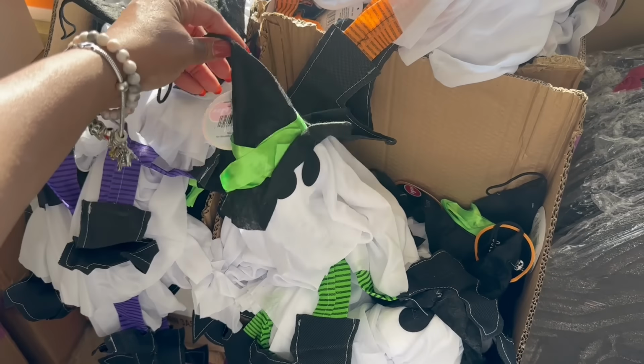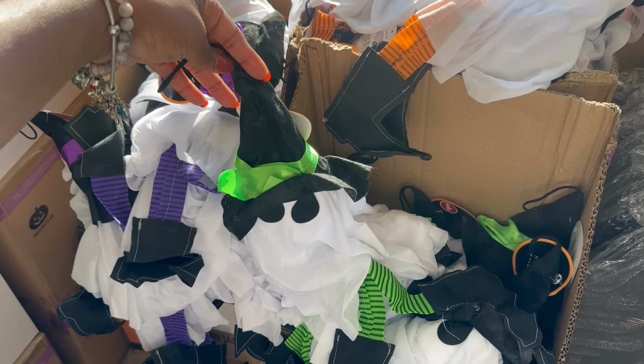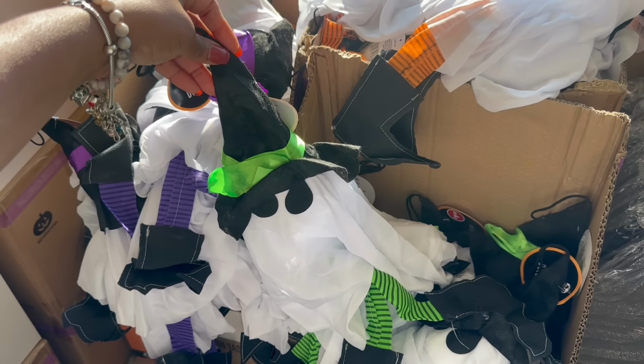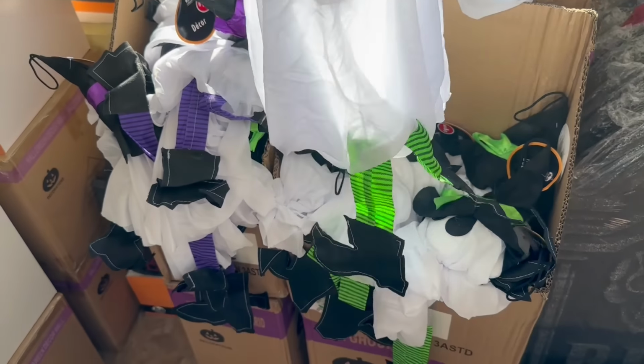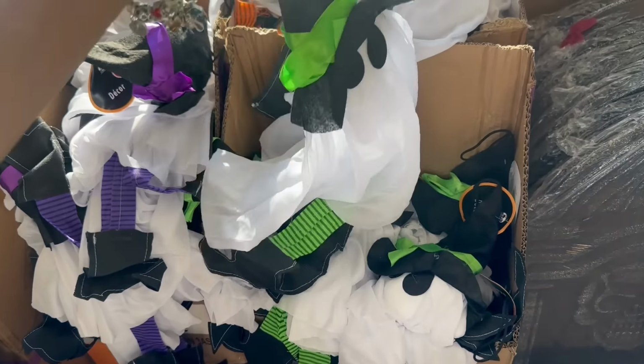Hey guys, I'm in Dollar Tree. I'm rocking up front with these ghosts. They're so darn cute. I was trying to see if I needed them. I don't know. I don't think so. Girl, this sun is so bright. Hold on, I need to put my shades on.